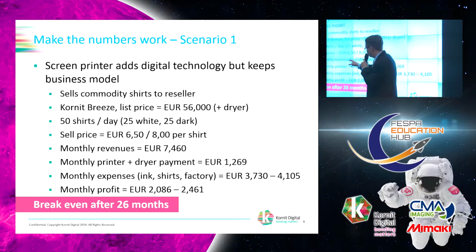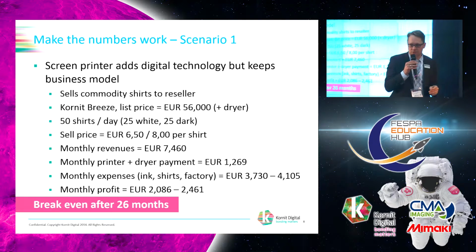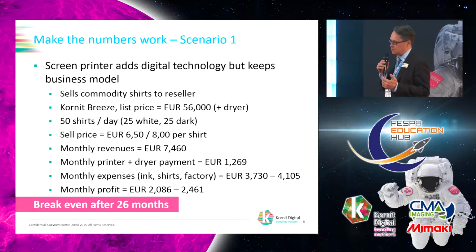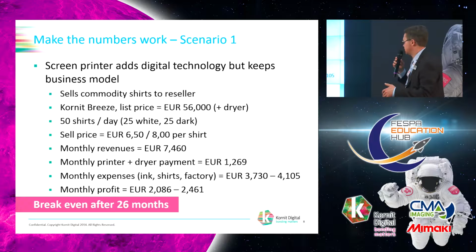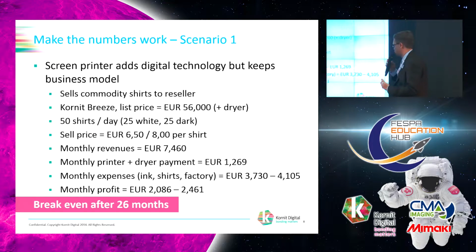However, he is printing 50 shirts a day, 25 white, 25 dark. There's quite a difference in the production costs for white and dark shirts. I assume you know that. When you print on a dark shirt, you need to add a white layer under the CMYK layers. And the white ink is usually the most important cost factor in a printed shirt. This is a little bit of a rough snapshot of the numbers.